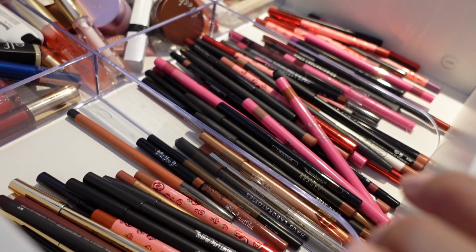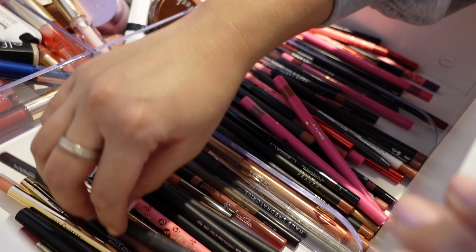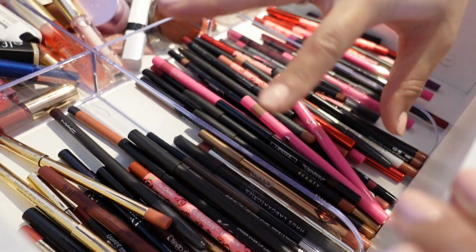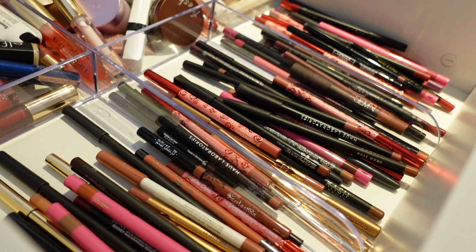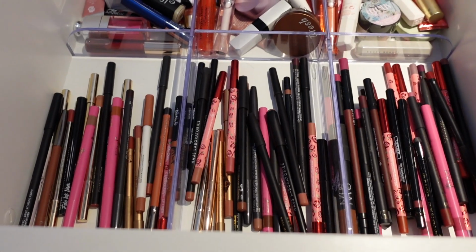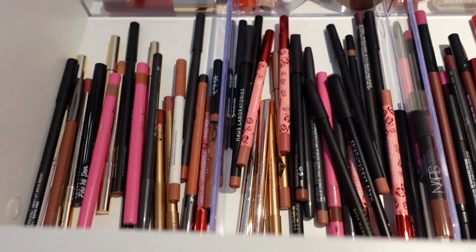Okay, so I think I've gotten rid of most of the products that I don't want. I might do another declutter, but we'll see. But I'm actually just going to start organizing everything from dark, medium, and light. I think that's the best way to organize lip liners, personally. Do you know what? That wasn't as bad as I thought it would be. I actually managed to do my lip liners much quicker than I thought. Now, I know it doesn't look super duper neat, but I feel like I can see almost everything.